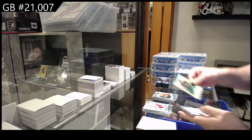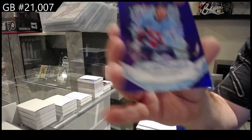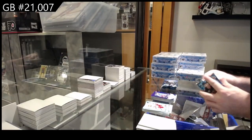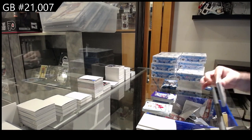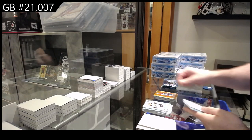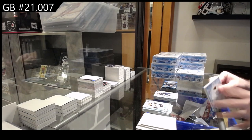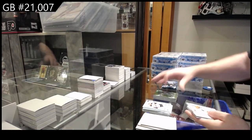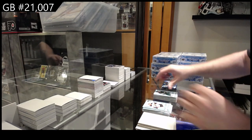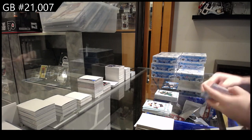We got a green of Rossi for the Wild. We got a Brent Clark LA Kings rookie and a $9.99 sub-zero of Harris for Montreal. Green of Kapanen for the Penguins. We got an orange of Landeskog for the Avalanche. Iasemont rookie for the Winnipeg Jets. Green of Thompson for Vegas. Frozen in ice. Carter Hart for Philly. And we got a rookie of Rossi for the Minnesota Wild.